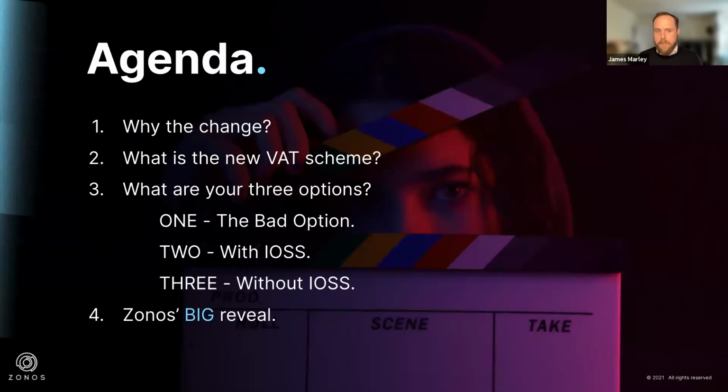Jane, did you want to say what we'll be focusing on? Absolutely. So the focus of this presentation is on businesses outside of the European Union selling to the EU. An example would be a US online retailer selling to a consumer in Germany, or a UK merchant selling to a consumer in France. So what do you really need to know about the new EU VAT scheme?